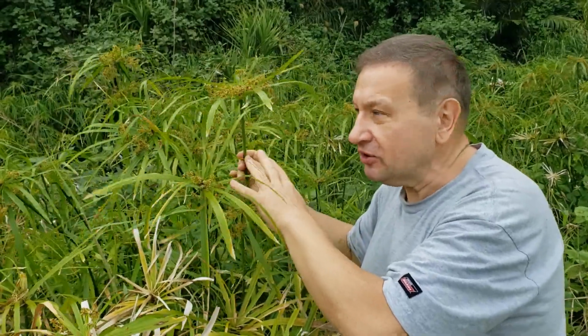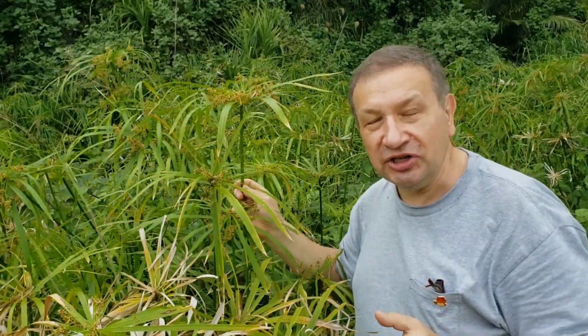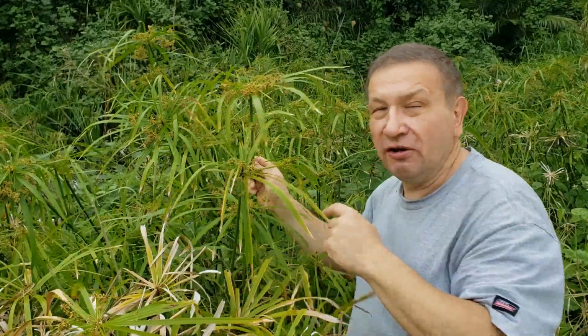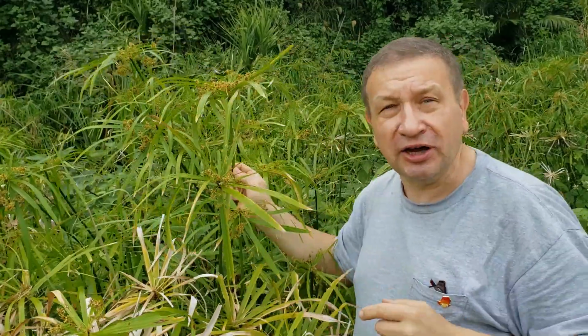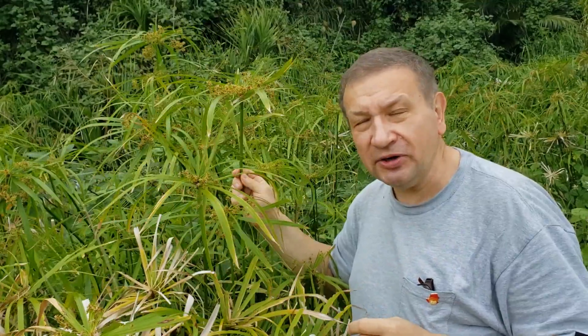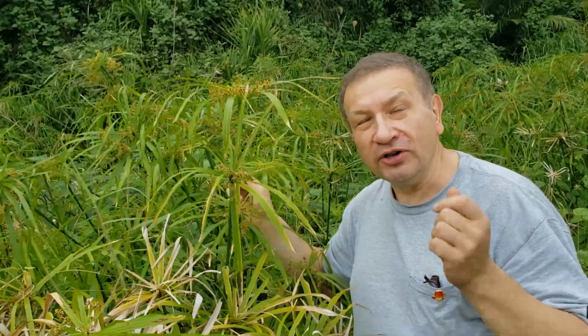Cyperus articulatus is an American plant, a relative of the famous Egyptian papyrus, which is made, by the way, from the stems of the plants. But I think paper can also be made from this plant too. So this is a Cyperus graminoid on the east coast of Okinawa on January 21st. Thank you.